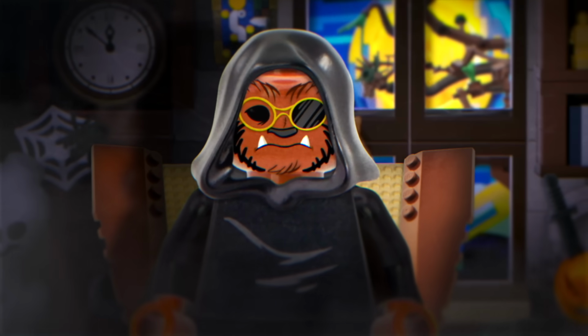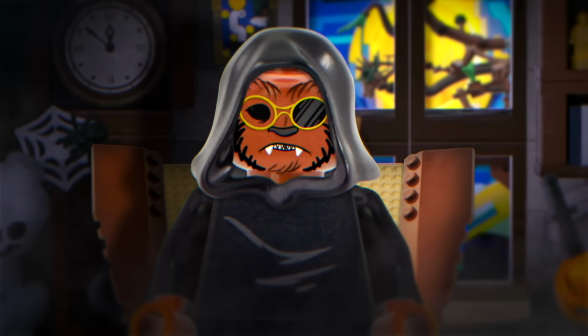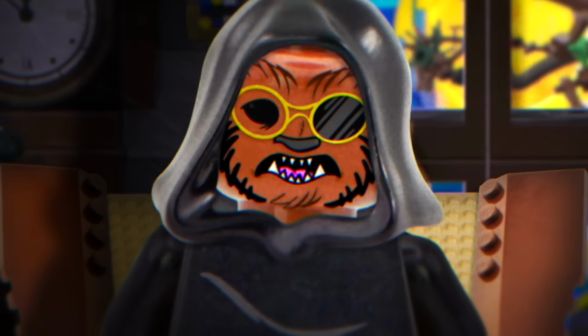Outside of a few instances, you could easily translate this movie's script to a traditional 2D animated Scooby movie and wouldn't lose anything in translation, and it would probably look a lot better.